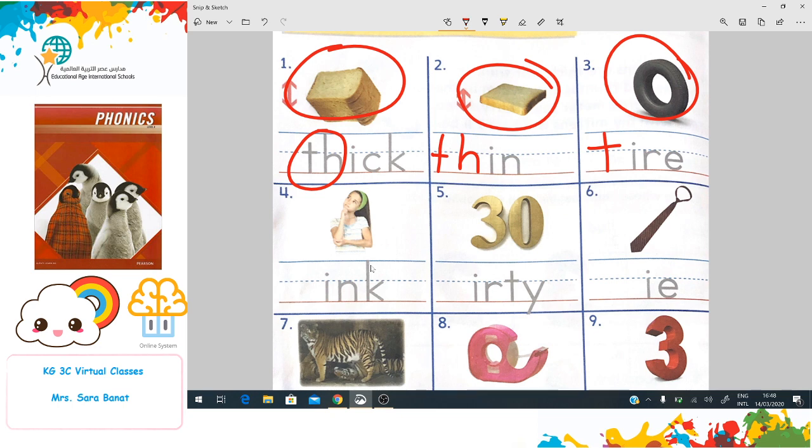What about the next picture? What is the girl doing? She is thinking. Great job. Think. So what will I write here? Will I write t-ink? It will be tank. Will I write tank? No, Miss Sara is wrong. We will write think. Great job, 3C.